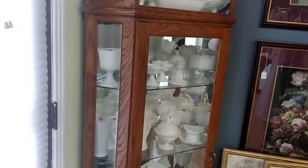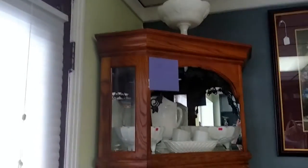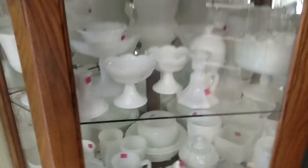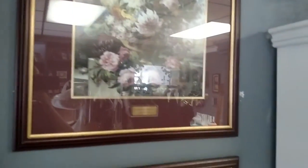All the milk glass that I used to collect. I still collect milk glass, of course, but I only collect certain patterns now, so I have this shelf full of milk glass that used to be in my collection. And if you guys see anything that you would like to purchase, let me know and I can ship it to you. All of our milk glass is actually half off right now, so really good prices.